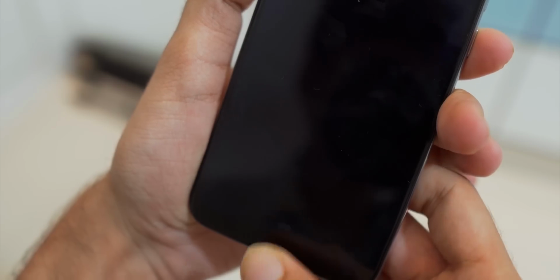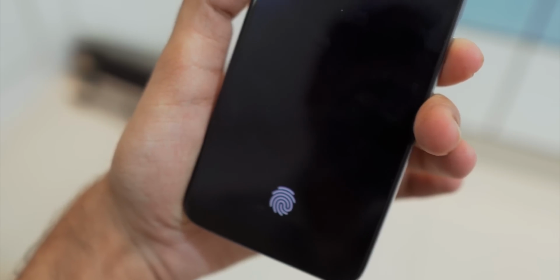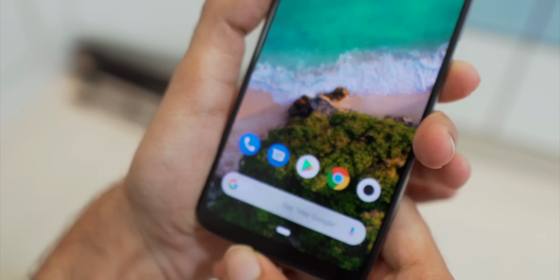This display also gets an inbuilt fingerprint sensor, and here's another complaint that I have with Xiaomi. So we have seen Realme do really well with in-display fingerprint sensors even on their budget phones. They are very fast, they are quick, they are accurate, but I didn't have the same experience with the Xiaomi Mi A3.